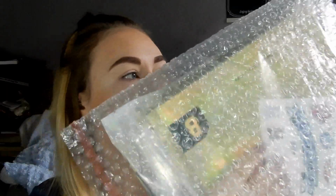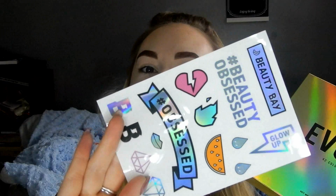Okay. So, I literally got this last week and I was so excited to try it. I haven't even opened it up yet. I just took it out the box and left it like this. It's in a bag, in a bag. So, if we take it out. So, I got the Evolve palette and it comes with stickers. Holographic stickers. That's cool. So, this is the Evolve. I'm so excited.